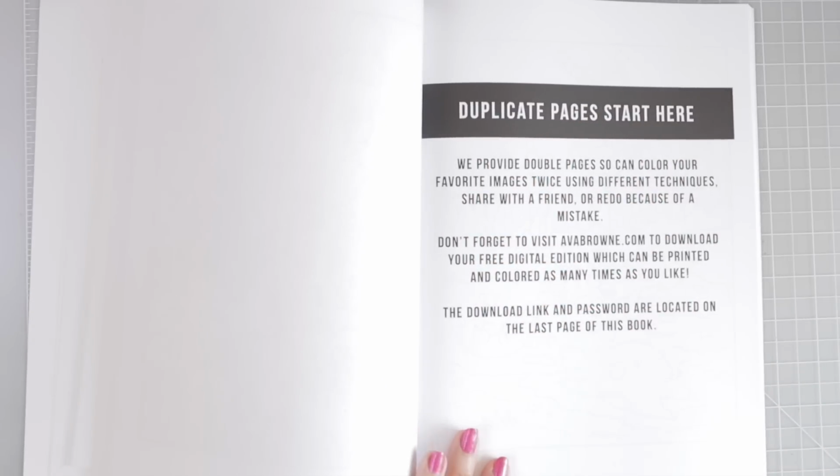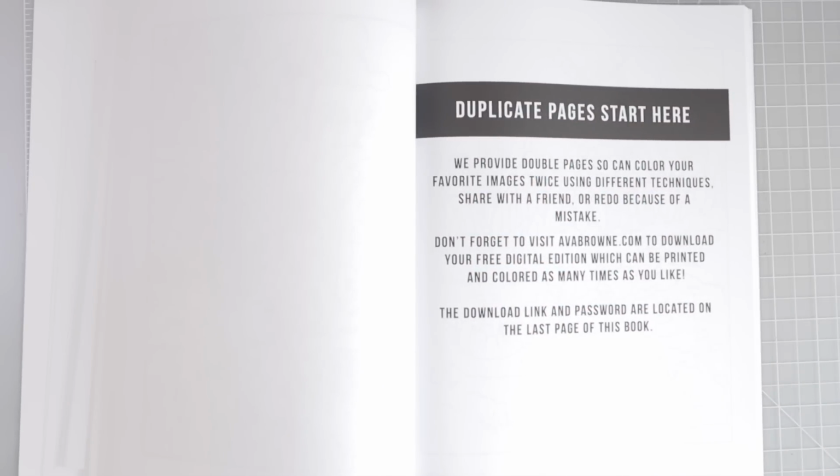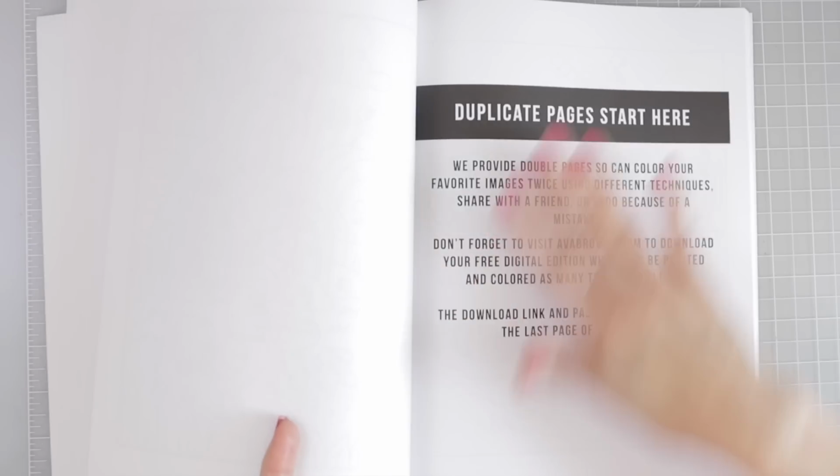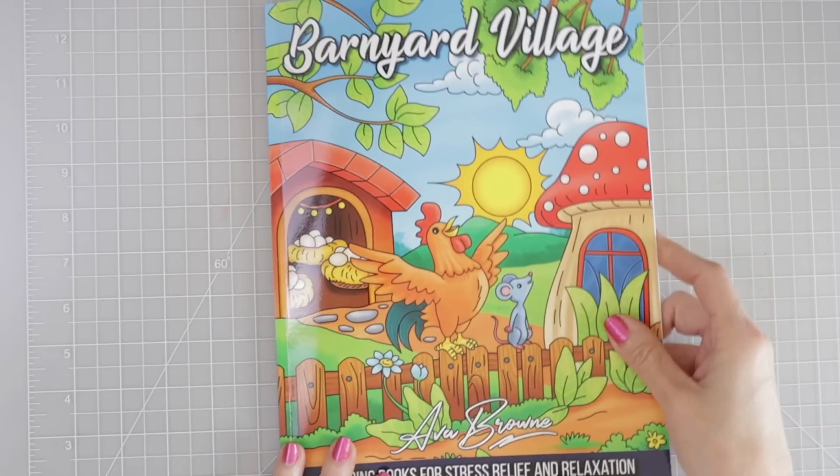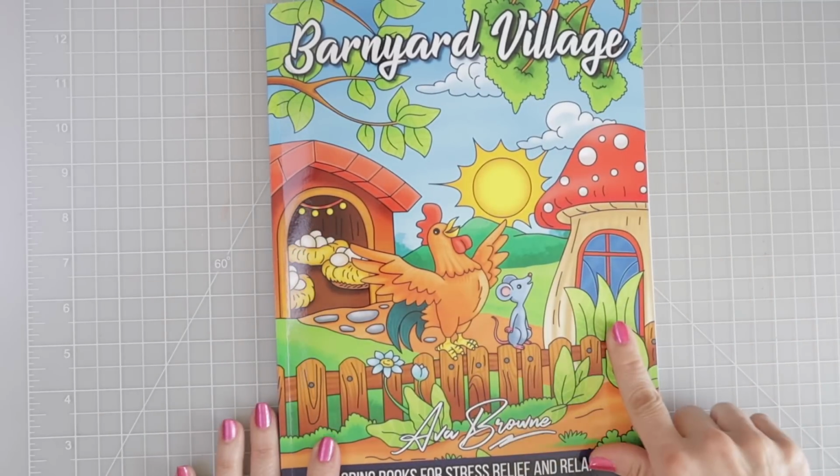Okay, so here is where the duplicate pages start. So I guess I was wrong. But here's where they start. So again, the rest of the images are going to be all of what we just flipped through. So that is Barnyard Village.